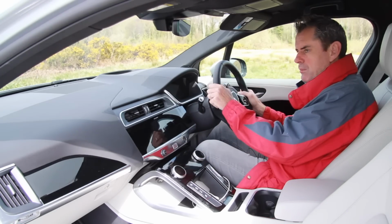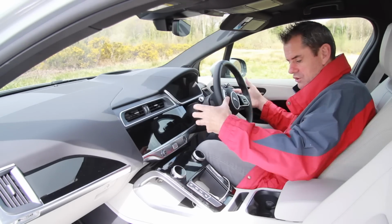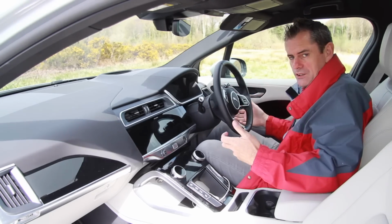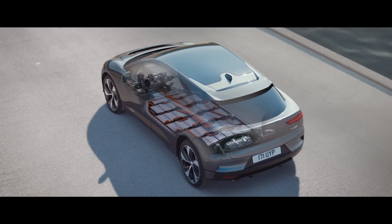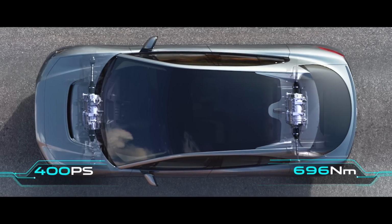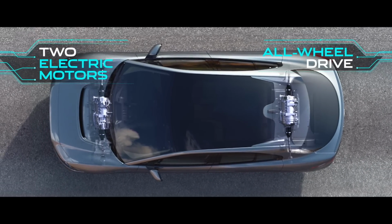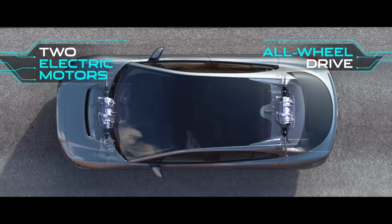Seating position is very sporty Jag, so you feel like you're quite low down, hunkered down inside the car. Under the floor, of course, is covered with batteries. Because Jag put the batteries under the floor and an engine on either axle, there is 400 PS and 696 Newton meters of torque through an all-wheel drive. But more on that later.